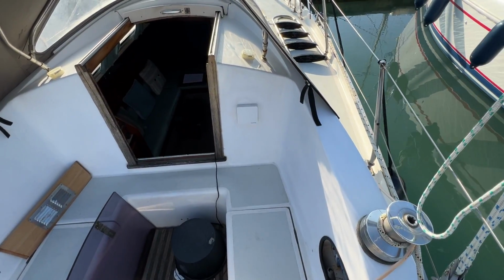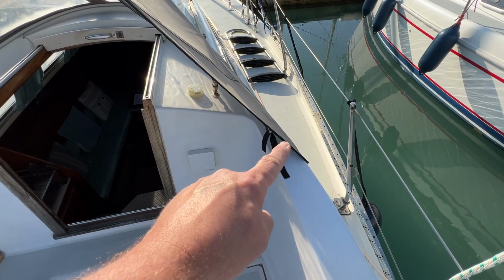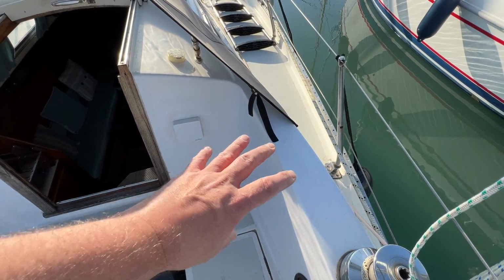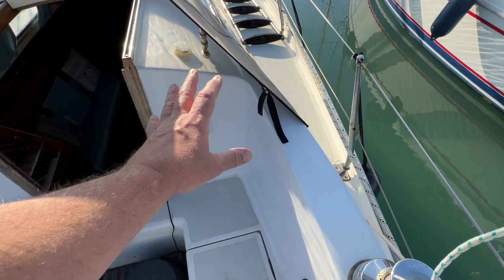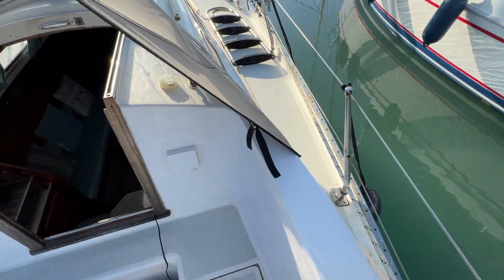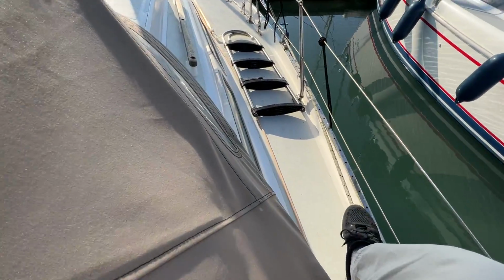So we'll just pop out, so it's a bit of a step over the coaming to the starboard waist, and the same on the port side, but nice and easy because we haven't got lots of winches and buckles and all sorts of fittings here to snag your shoelaces on. So if you can get over here, then we're fine. We're onto the starboard deck.